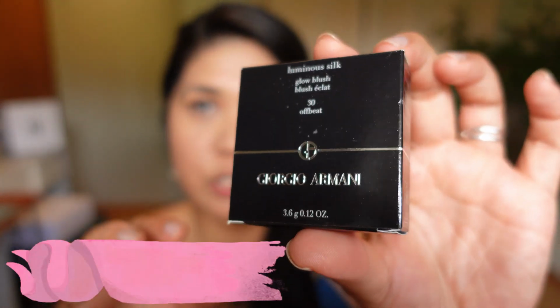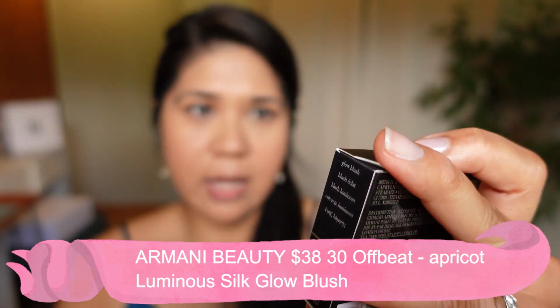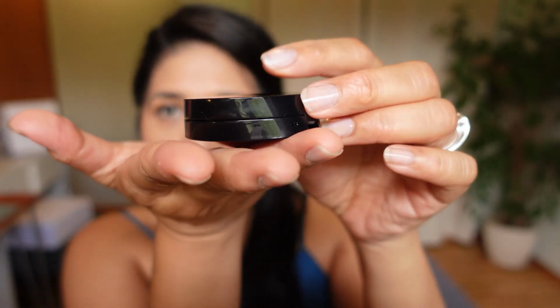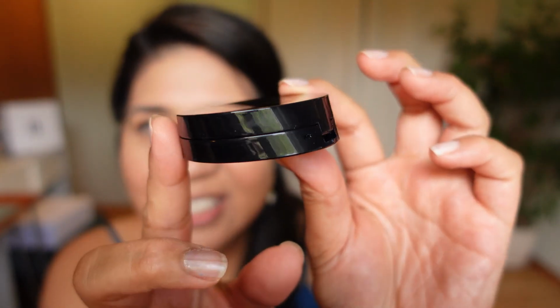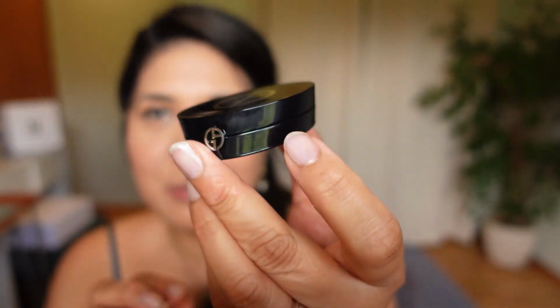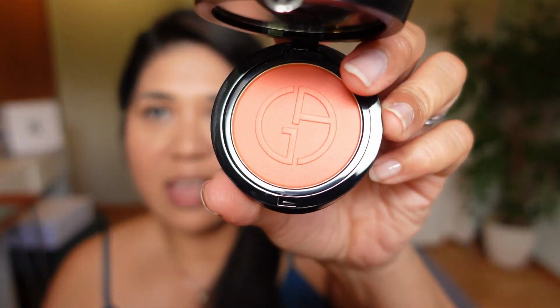I have the new Armani blush, and this is the Luminous Silk Glow Blush, and I got it in the color 30 Offbeat. Here's what the packaging looks like. It's this kind of interesting shape where it's not quite a disc. It just reminds me of the things that I'm looking at with my kid when I'm teaching them geometry.